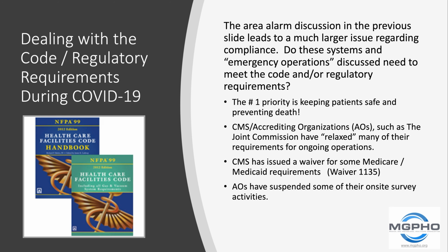So that leads us to the question of how we deal with the existing code and regulatory requirements during the COVID-19 pandemic. The area alarm discussion that we just had kind of touches on it, but really what we're wondering is do these systems and the emergency operations need to meet current code and regulatory requirements? Obviously, in a perfect ideal world, they would, but we need to keep in mind that the number one priority is keeping patients safe and preventing death. That is the goal here.